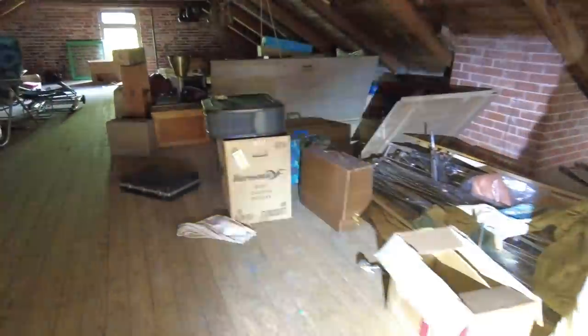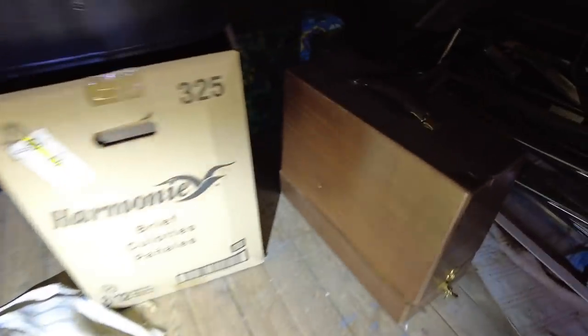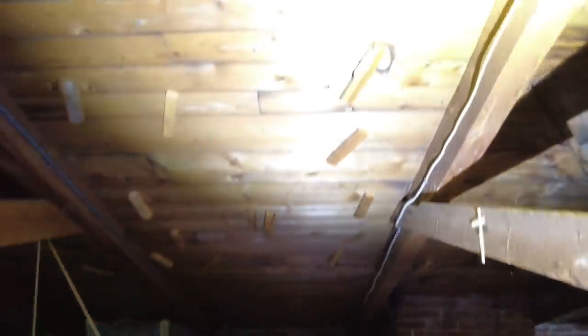Actual photograph of Jesus. All these are empty. One's got something in it. Oh, this is interesting, guys. Didn't expect to find stuff. Is this gonna be a sewing machine? Nope, it's empty. Huh. All right, well, there's that, guys. We were up in the attic and I didn't expect to find stuff. Then we found stuff. Cool.